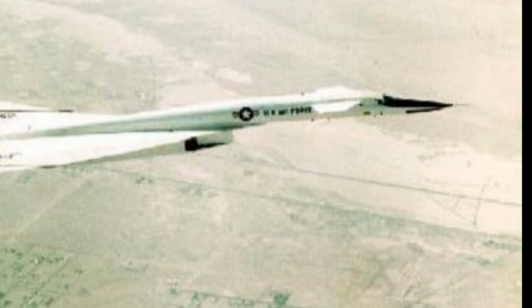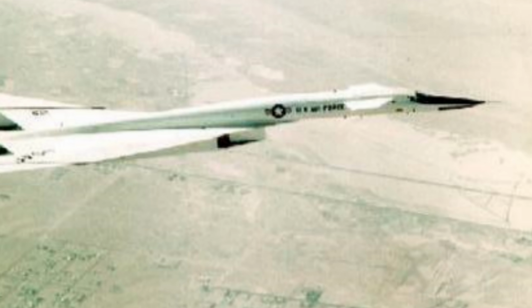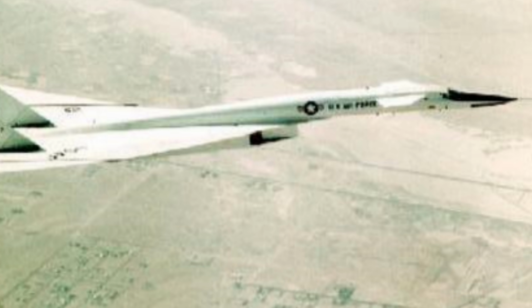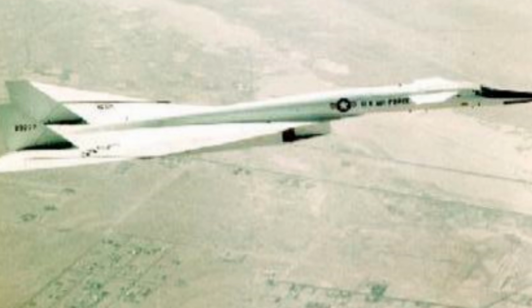The incident was not isolated. Cotton, for example, recalled a flight when an 18-inch by 10-foot wide section of wing came off the aircraft at Mach 3. He said it was like you woke up with an elephant in bed with you. That's how evident it was.